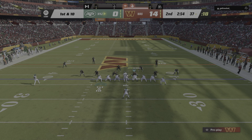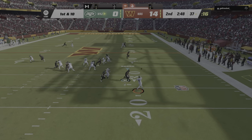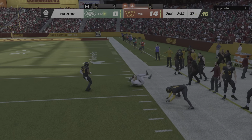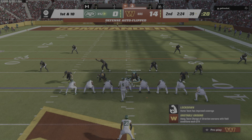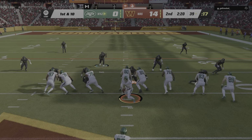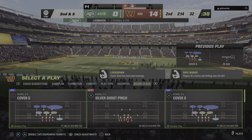Line of scrimmage, the 37 on first and 10. The play fake, now White. This pass complete, he finds Jeremy Ruckert. And he has a big gain inside the 40 before being dropped. From Commanders territory now, it's first and 10 at the 39-yard line. On first and 10, it's Robinson. And down inside the 35, he goes to the 32-yard line.